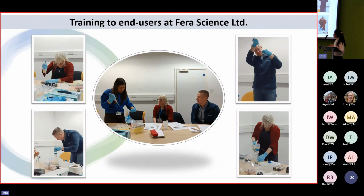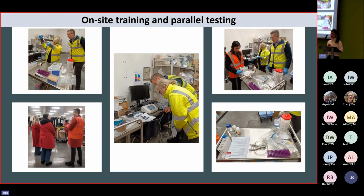During this part, two port health officials were invited at Fera, where they first saw the demonstration of the whole process, followed by hands-on practice. After training at Fera, we visited Felixstowe to perform one set of supervised on-site testing. Then we set up everything, and the end users, that is port health officials in this case, performed the testing independently for about a month or two.